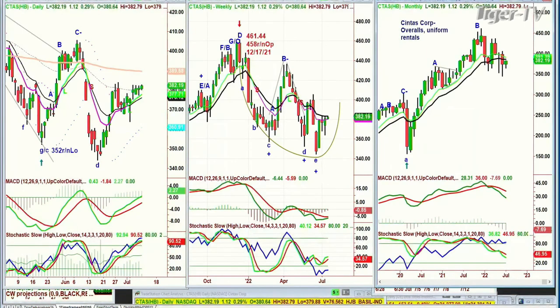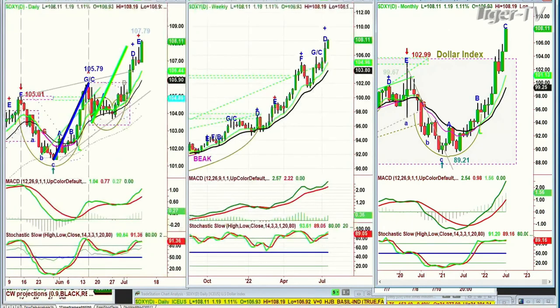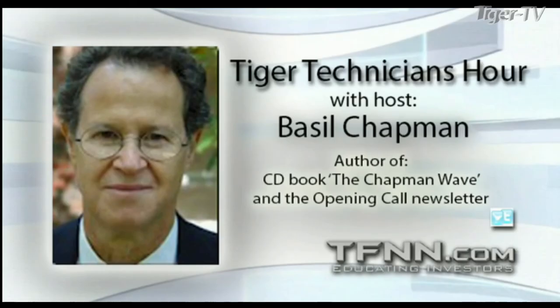Look at the dollar. The dollar makes a new high, about to take your high today at 108.11. With the UUP, which is the dollar bull index, we've just finally taken a little bit more off today. And that's just money management, because this is a spectacular move to the upside. But you still have to say to yourself, wow.